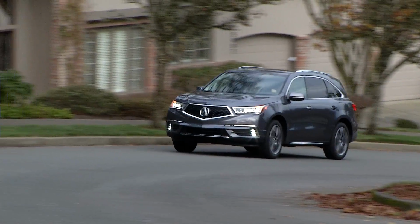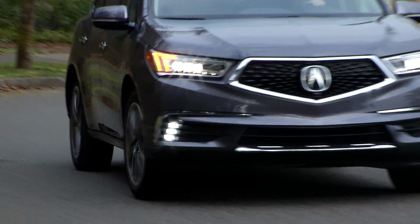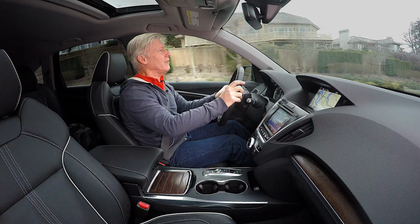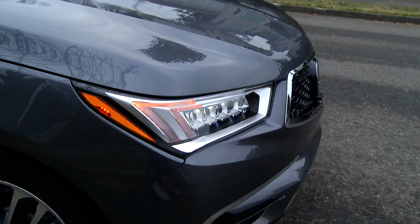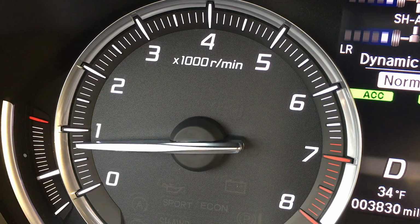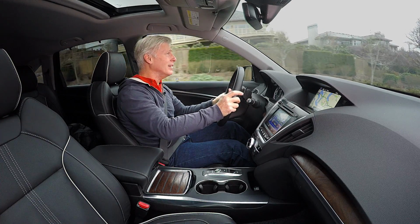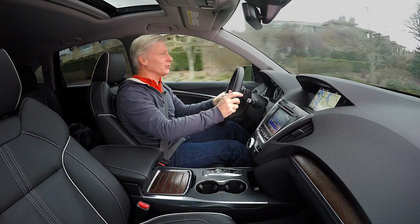The ride quality is well balanced between comfort and sport. Not sure it needs an adjustable suspension. It's fairly quiet, too. MDX now has a fuel-saving automatic engine start-stop system. Take your foot off the brake or turn the steering wheel and it fires up automatically. It's pretty good. And if you don't like it, it can be turned off.